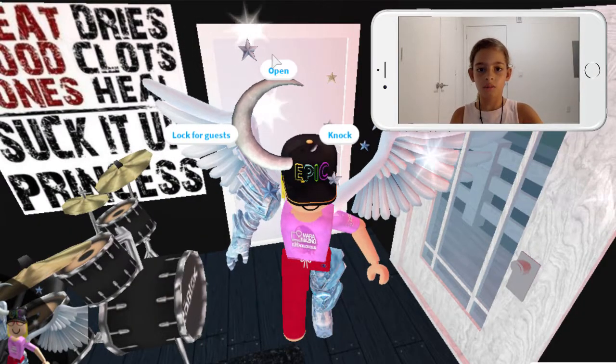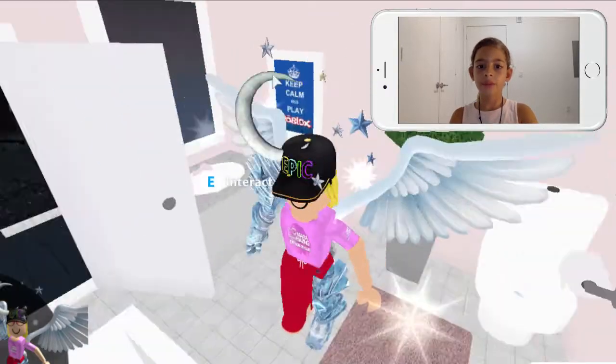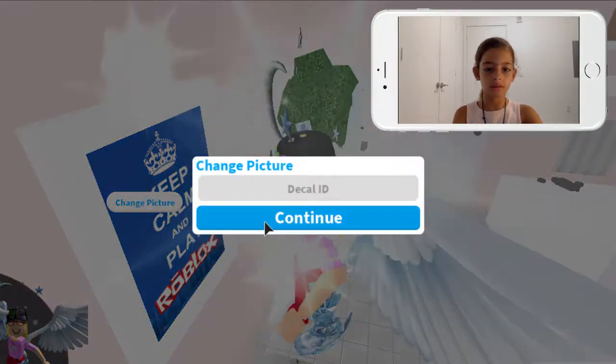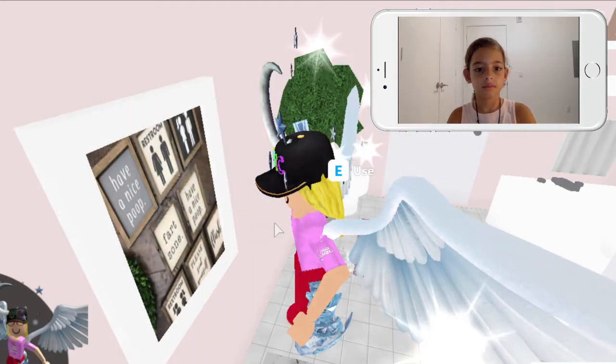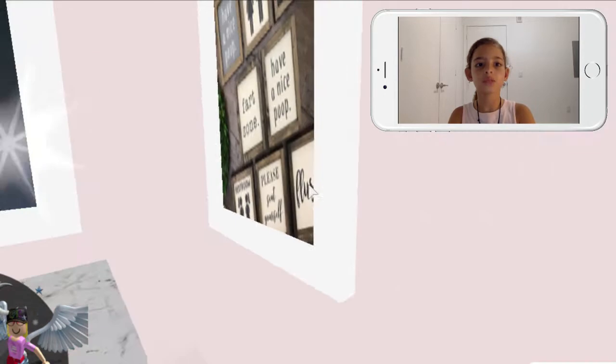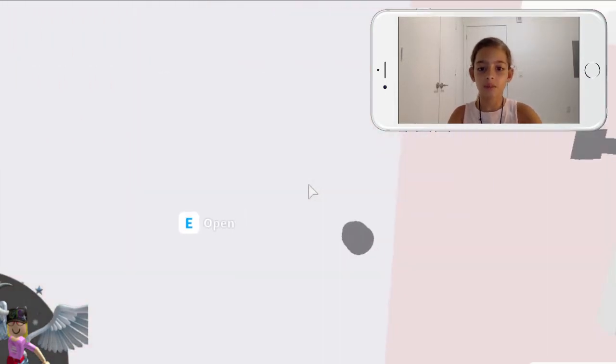And let me just open this up. Here's the bathroom. I didn't add a decal. Let me just add a random one. Okay, I'm just gonna go to the other room now.